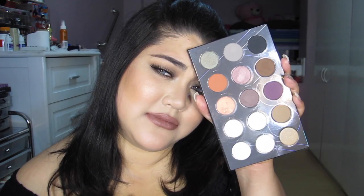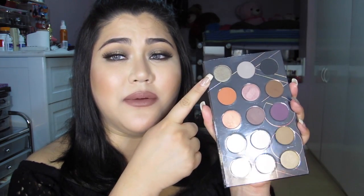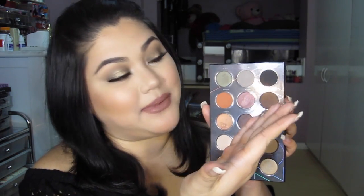It is so nice. This color reminds me of the MAC blue brown pigment or eyeshadow, so that is amazing. It has gray, it has a black one, which again is a need. It has a dark brown, it has a light brown.